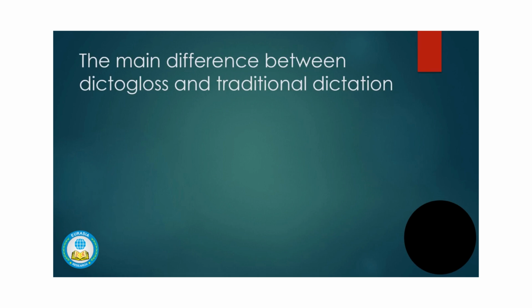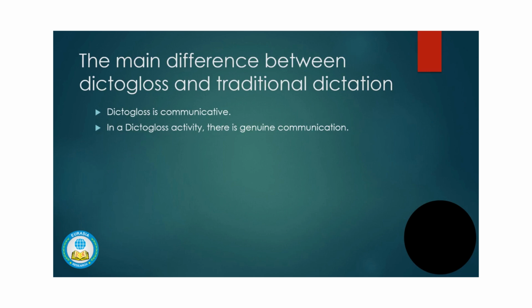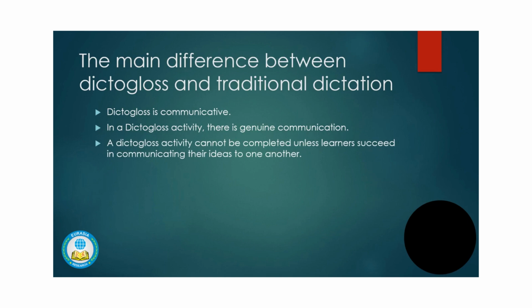So, what's the main difference between dictogloss and traditional dictation? Well, first of all, dictogloss is communicative. There is genuine communication when students are doing a dictogloss activity. In fact, dictogloss activities cannot be completed unless learners succeed in communicating their ideas, succeed in real-world communication.